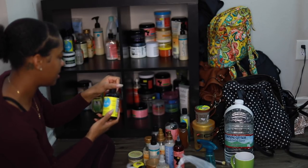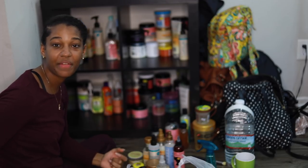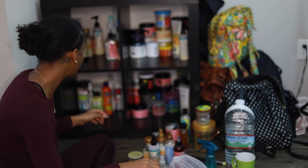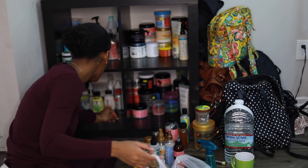This is the Blissful Lynx Liquid Hair Growth Vitamins. Yeah, I never finished that. Oh wow, I have an open one. Oh, that whole thing on me. This is Beautiful Texture. It's going in the trash.